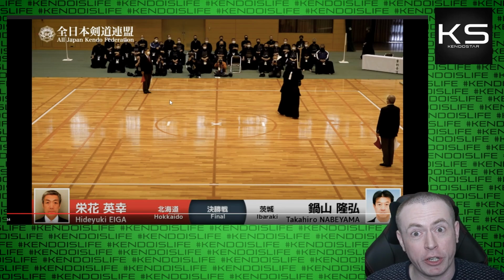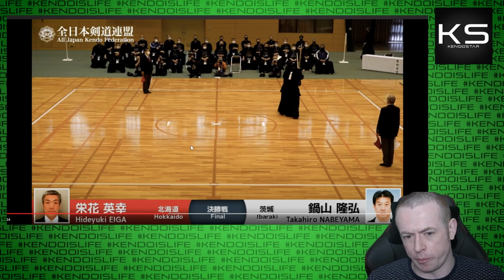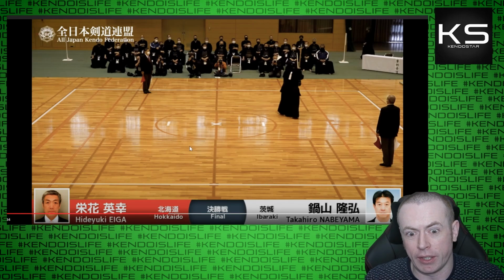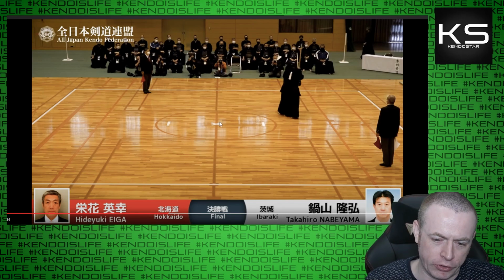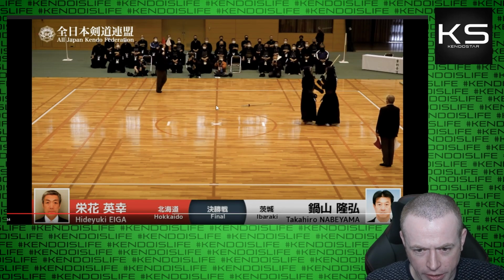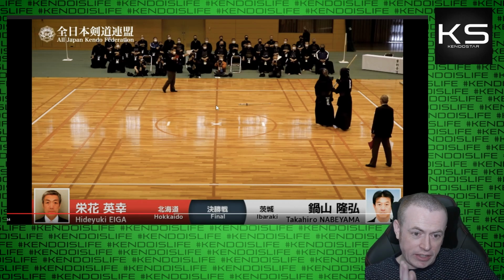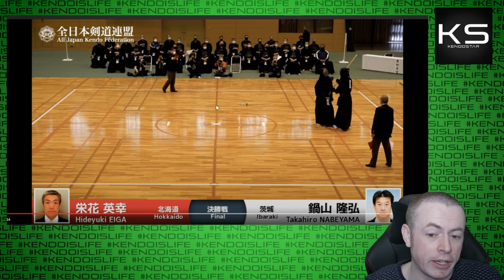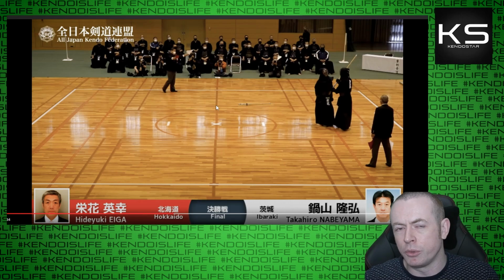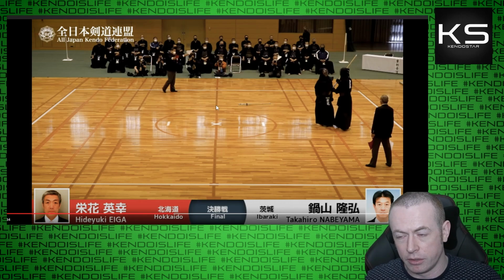So let's just have another quick look at what actually happened, okay? And then we'll talk about why I don't think it could be Hansoku for forcing the partner to drop the Shinai. Okay, so they go to Tsubazeriai, he strikes the Shinai, and then he immediately makes to make a strike. All right, but he doesn't have the chance to. Okay, there's nowhere in the rules that says that's not allowed. In fact, quite the opposite is written.